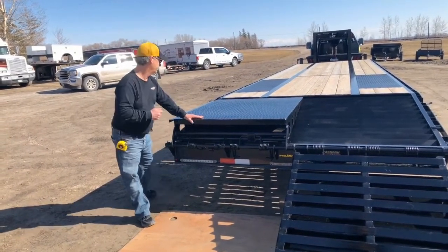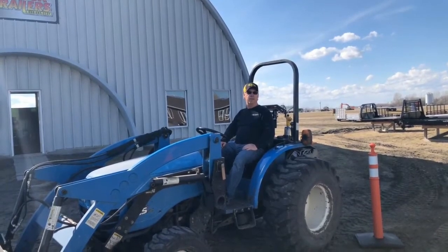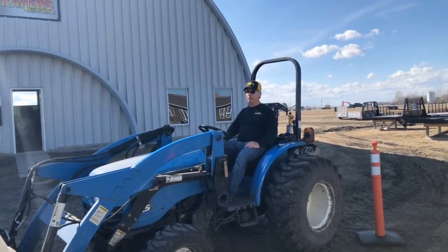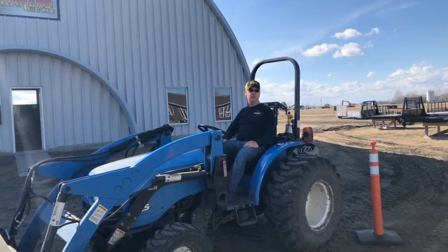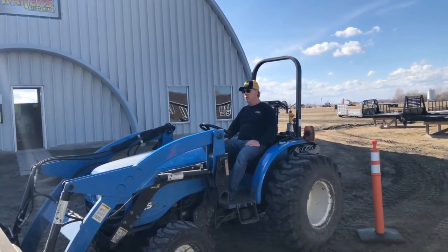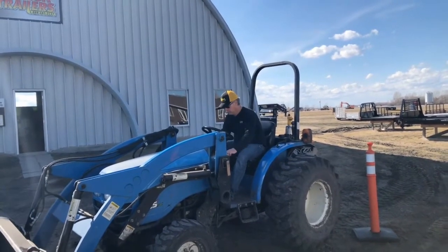In all our videos, I've been talking about compact diesel tractors and skid steers. I haven't got a skid steer today, but this is our compact diesel tractor that we use on the yard, moving trailers every day. Hopefully this goes well.